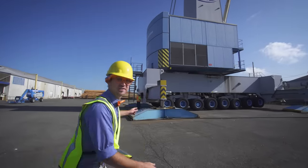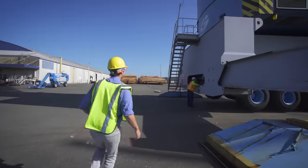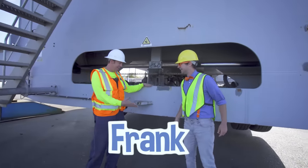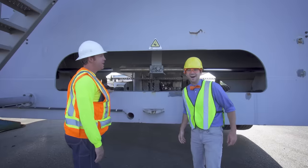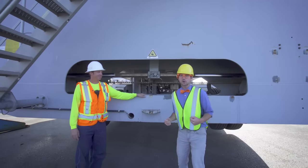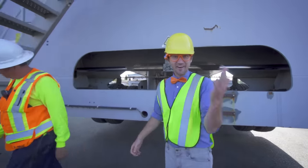Whoa, do you see that? There's actually a worker right here. Let's go talk to him. Hello! Hey, Blippi. Hey, who are you? I'm Frank. Oh, nice to meet you. Nice to meet you too. What do you do here? I maintain equipment on the marine terminal, and today we're looking at the Gottwald Mobile Harbor Crane. Whoa, a crane? That's so cool. Can we go up? Heck yes, let's go. Let's go, come on.